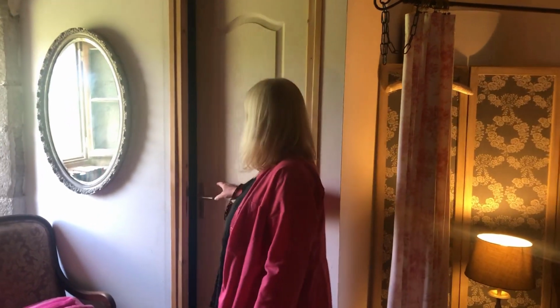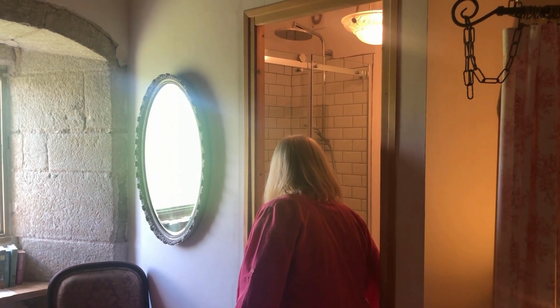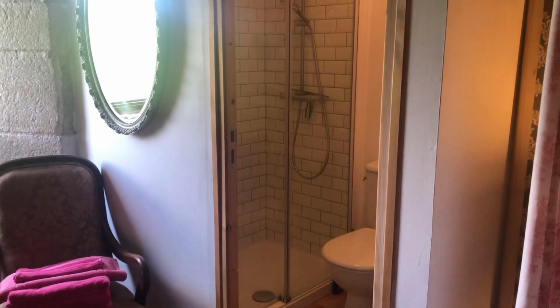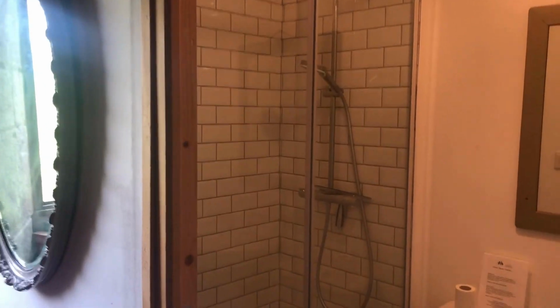When we bought the chateau, this was just literally a little toilet. But Lee, if you just go in there, we've made a very nice shower room. Very appropriate for the size of the bedroom.